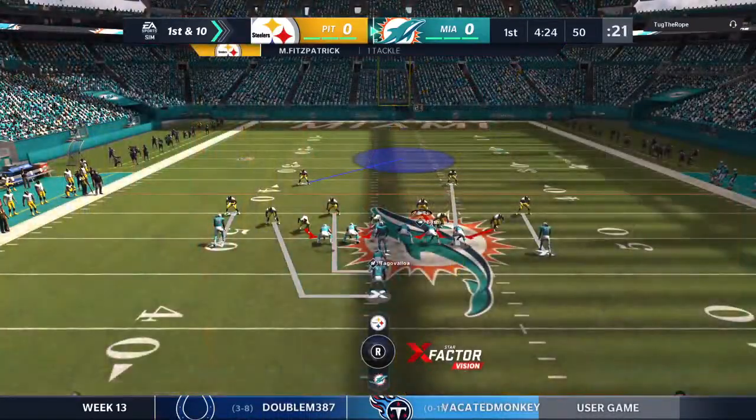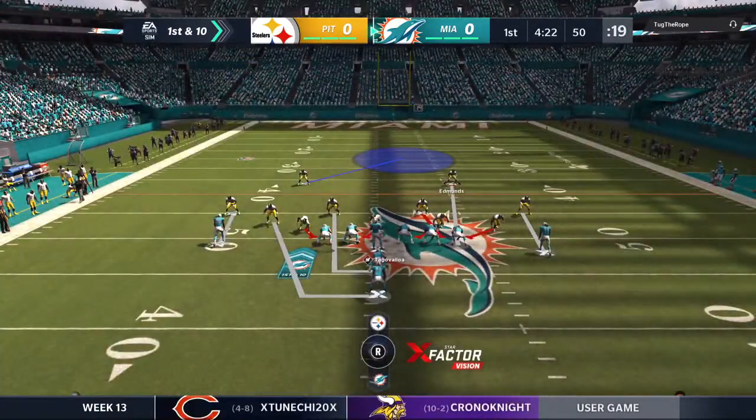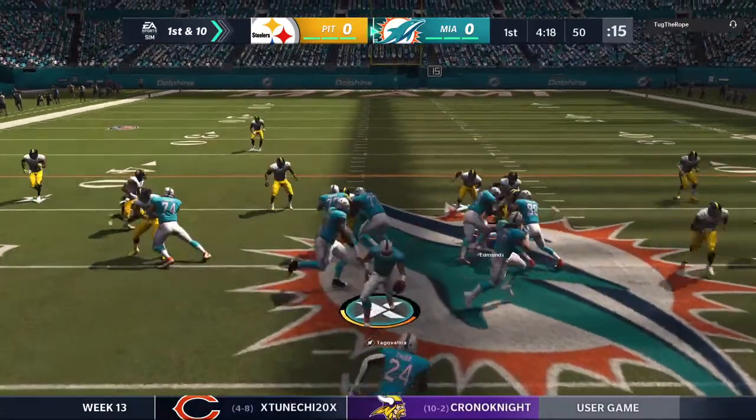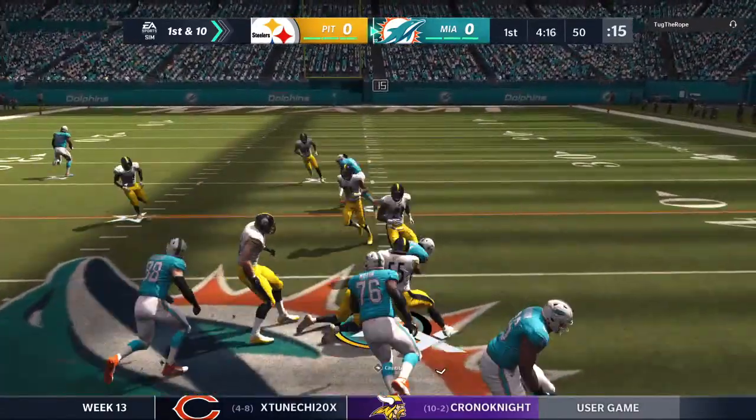That was a fun one to watch right there. A nice in-breaking route and plenty of room in the middle of the field, and he was able to get behind the linebackers and grab the completion for a really good pickup.